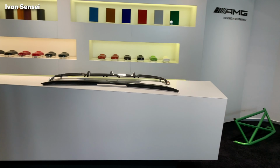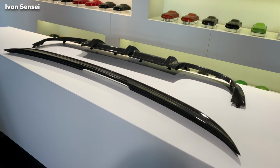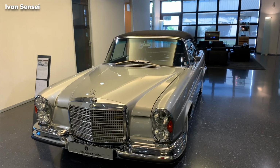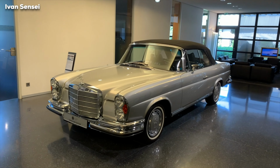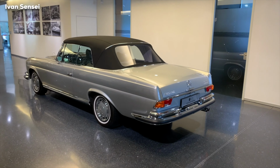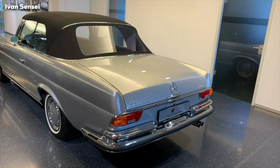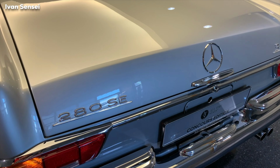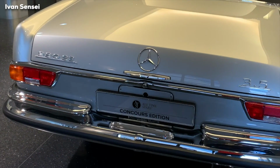And these are also some carbon parts which are custom. You can fit them on your car. So really just a stunning place. And this is the Mercedes-Benz 280 SE 3.5 Cabriolet W111. This is from the 1970 Concours edition from the Mercedes-Benz Museum. And the price of this vehicle, take a guess, is 750,000 euros. So this is really something else.